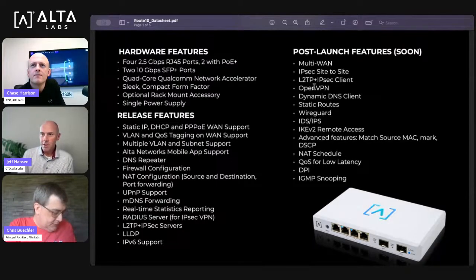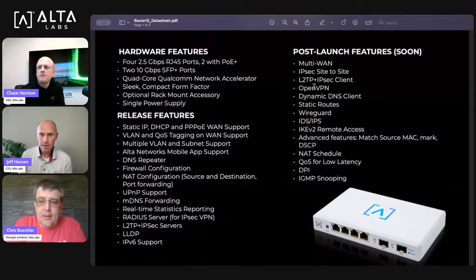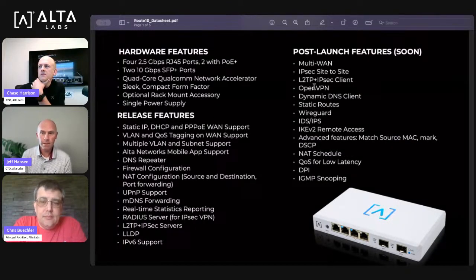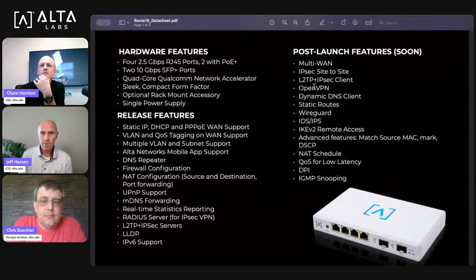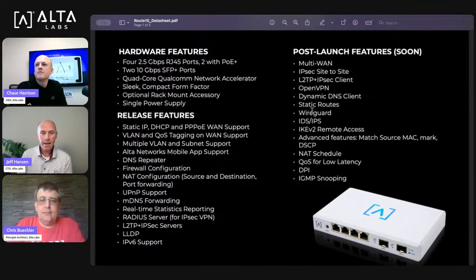I'll talk about some of the features that are coming soon. So multi-WAN, the ability to fail over. The multi-WAN is operational right now, but in the most basic form, and we'll be rolling out a lot more features and capabilities for load balancing, failover, and things like that to multi-WAN. Site-to-site is coming. We'll be supporting IKEv2, OpenVPN, static routes, WireGuard VPN, ADS, IPS.